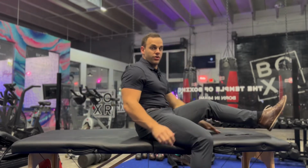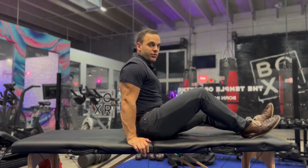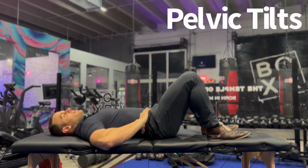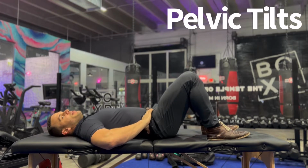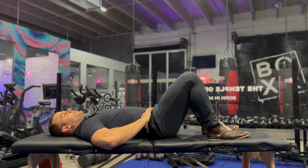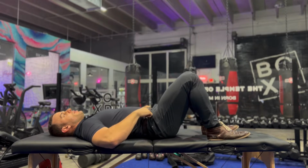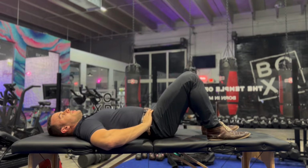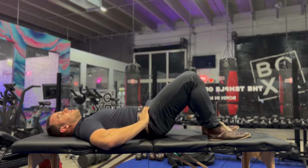So the first one we're going to do is real simple. You're going to lay on your back and you're going to feel your pelvis, right? You're going to put your hands right on these anterior superior iliac spines right here, these little bumps, those bumps that you see really fit, thin people have. And you're gonna feel those bumps move towards your face.